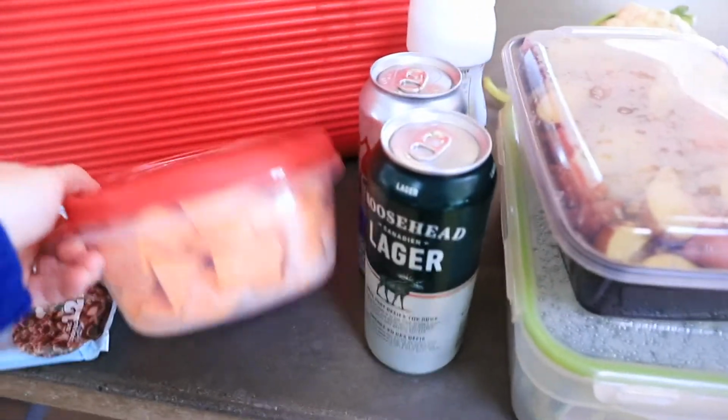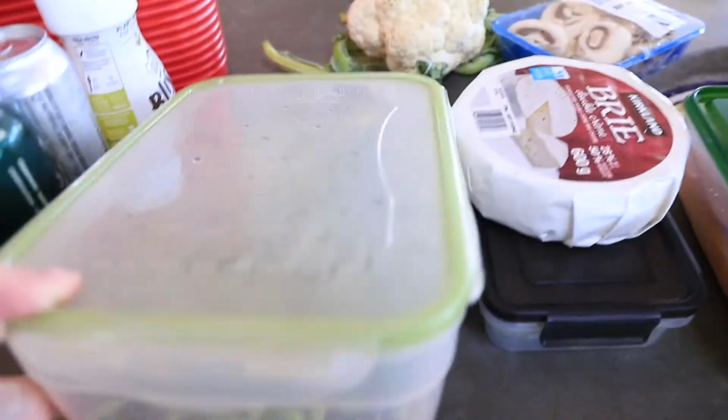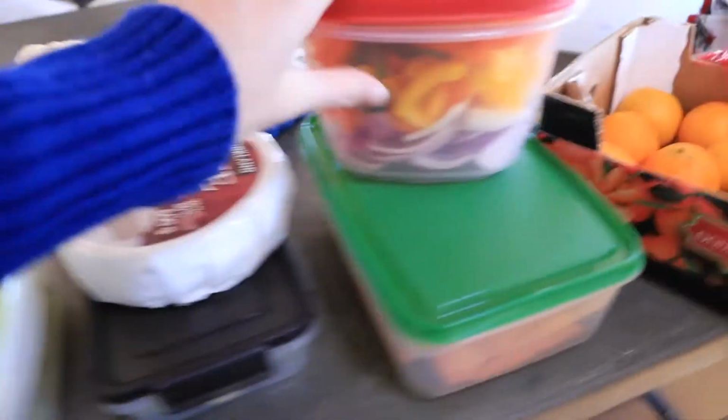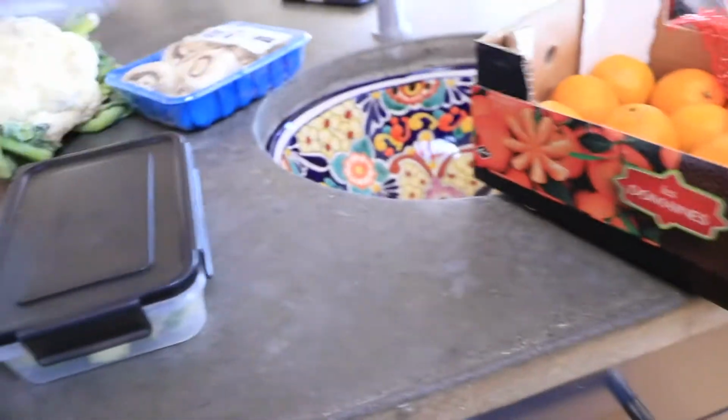So I'm just going to pop in, like we have sweet potatoes. These are normal potatoes, which could be used for breakfast and such. This is green beans. I might actually combine, maybe not. This is all of our peppers. It can fit in there. And then our green beans, and we have cut carrots, and we have cut cucumbers, which I cut up last week, so they need to go.